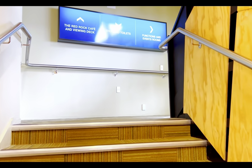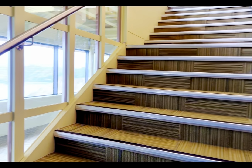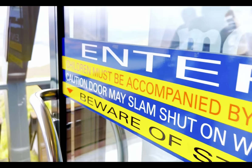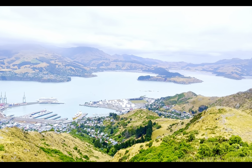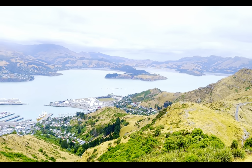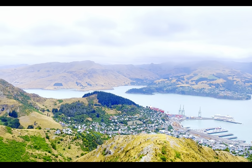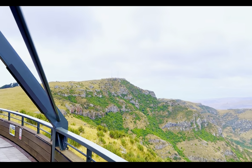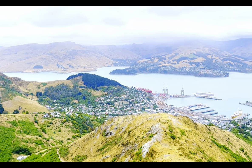Let's go to the viewing point first. Pretty cool and nice view from the top of the gondola. You can see Christchurch city.